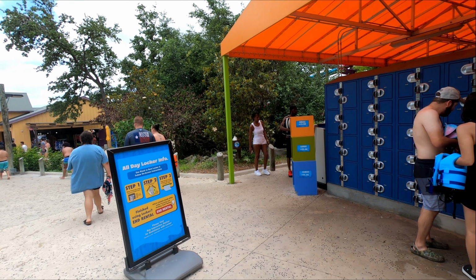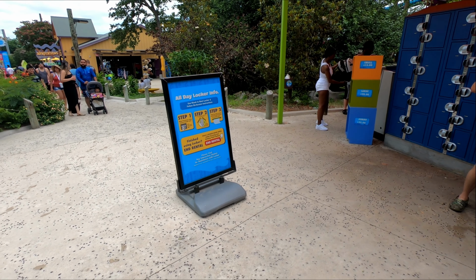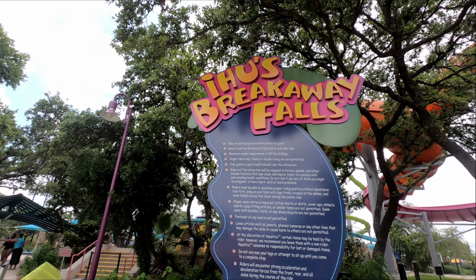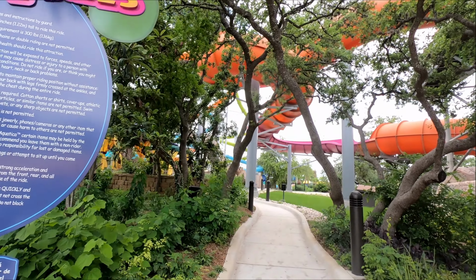So the lockers are an all-day rental. You got small for 15, large for 20, and the jumbo is 25. I'll give you boxes here so you can see whether or not your stuff's gonna fit in it. Here's Ihu's Breakaway Falls. This is the drop slide. Maximum weight 300 pounds. Guests must be 48 inches. I still haven't been brave enough to ride this yet.